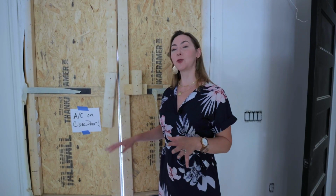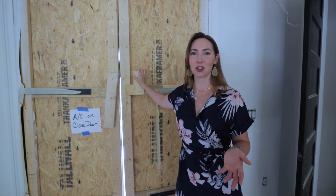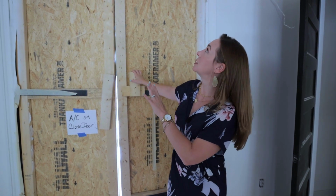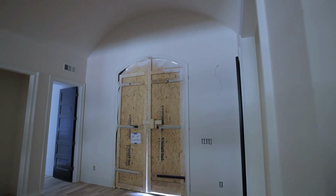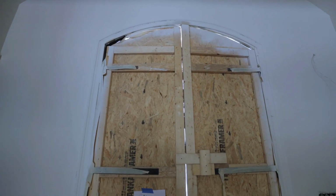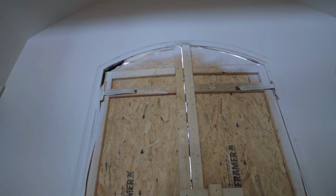All right, so you might notice behind me these very secure doors. Now, of course, while this house is under construction, there are very different security means, and this will do it. So what will be replaced here, as you can see, is this beautiful arched doorway, double door. And what I'd love to point out is the ceiling in here. So the ceiling is also an arched type of style, which I think is just gorgeous. And it follows through all the way into the living room with the vaulted ceilings.